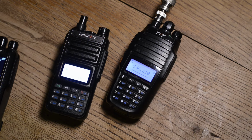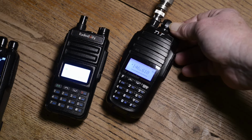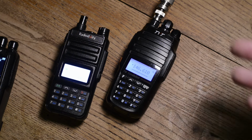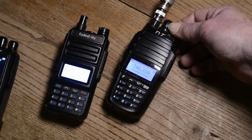A very rough copy on that TYT. So yeah, the TYT, when you go and shop on Amazon, you're reading the features like 10 watts. Yeah, I want 10 watts. It does a crossband repeater. Yeah, must be a great radio. And I think that cost me like $80 when I got it a few years ago. But what good is the crossband repeat function if it can't receive that great? So it's all these things you have to take into consideration.